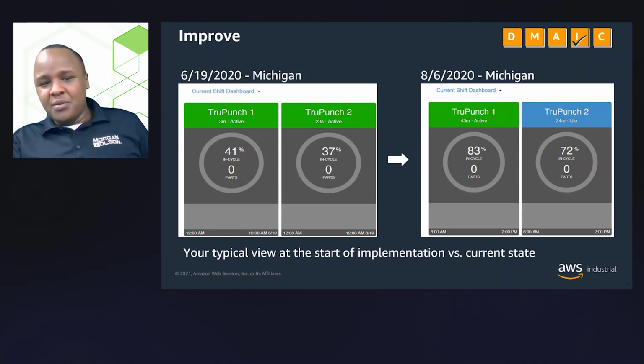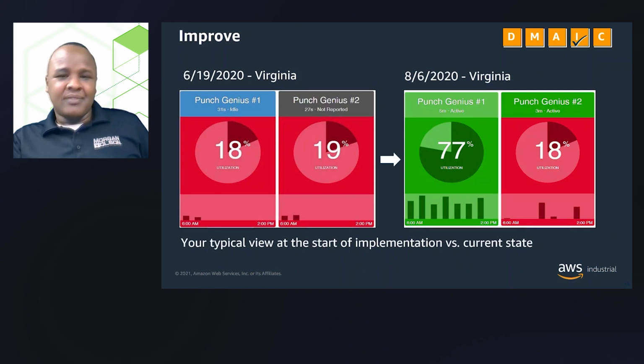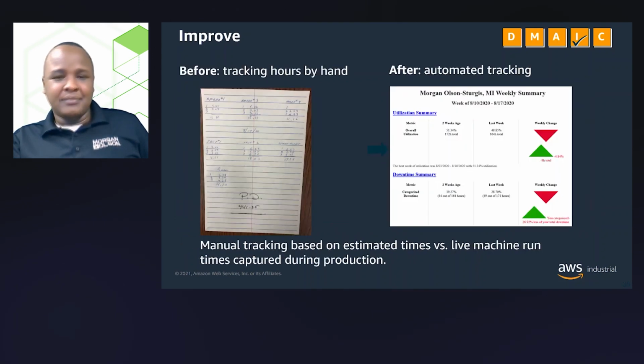Your typical view in June was very different from the typical view in the month of August. This was for Virginia. As I had mentioned, at this time, we were still starting up this facility. So the data may not have been very clean, but for Punch Genius number one, you can see the change over the 2 month or 3 month period from 18 to 77%.